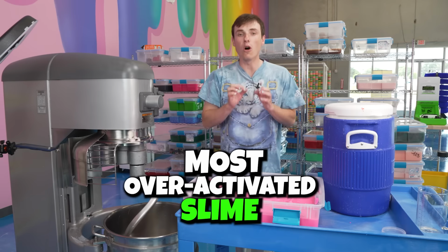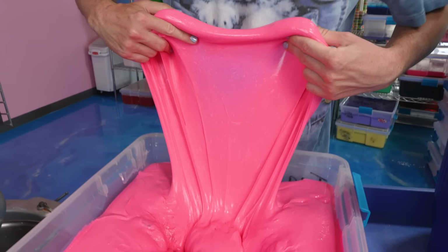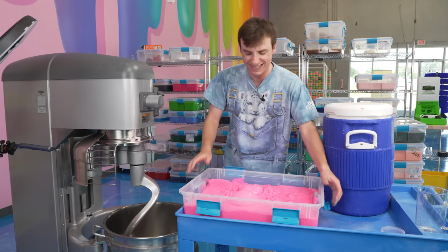We're gonna go for the most overactivated slime in the world. Now, what I mean by that is that this is what a normal slime looks like. It's stretchy, it's not sticky. So overactivated, what that will do is we'll make it just break up almost like rubber. So we're gonna throw this slime into the mixer.